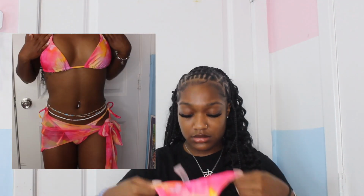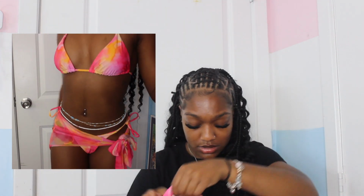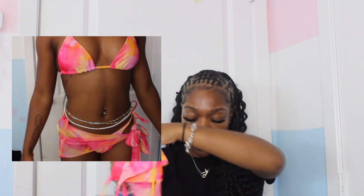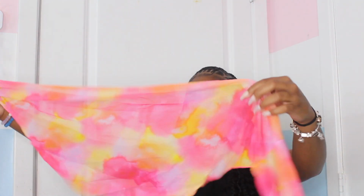Then I got this one. This one is really cute. And it's pink, of course. Okay. Hold on. The strings be throwing me off. Alright, these are the bottoms. And then it comes with a regular triangle top. And then it comes with a skirt.